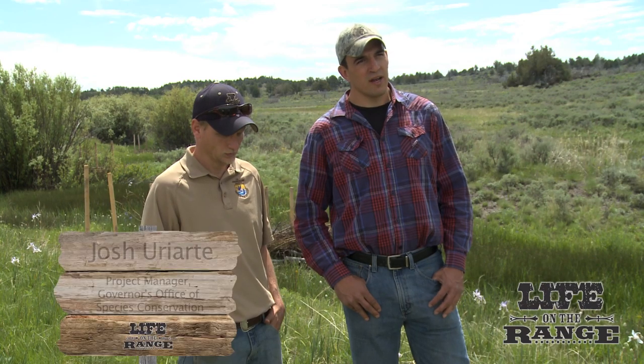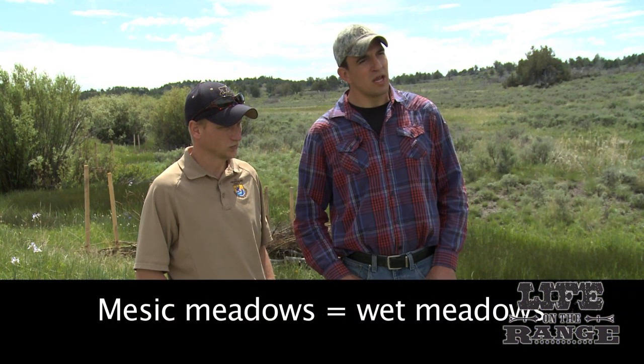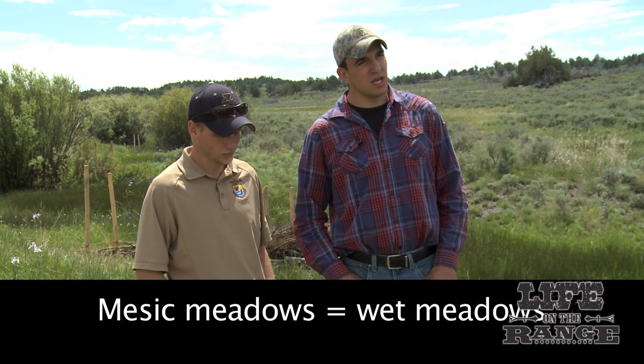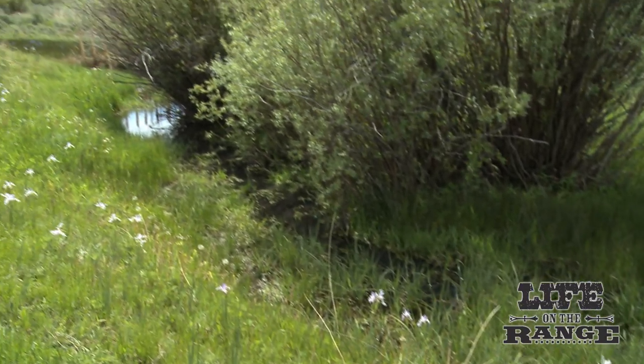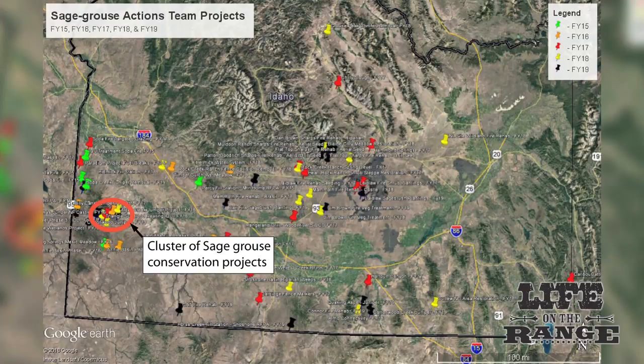And so we needed to find out how to put these dollars on the ground in the best way possible, so leverage on what's already being done. And one of the things coming up is mesic meadows and how to improve mesic habitats and working with the different landowners and partners and agencies on how to do that. And we need to find out how to be strategic in that, in putting dollars not just in postage stamps across the state, but in strategic locations.